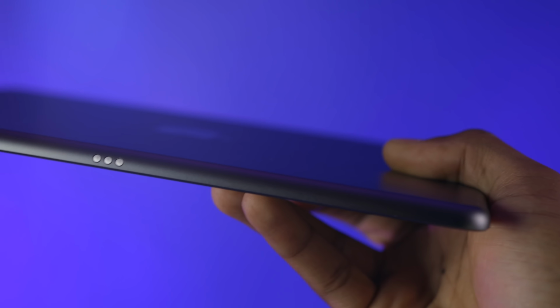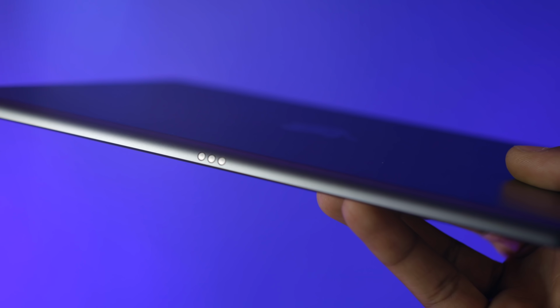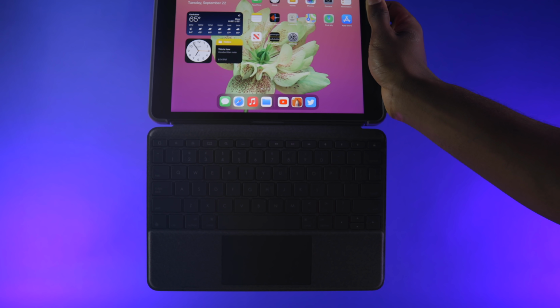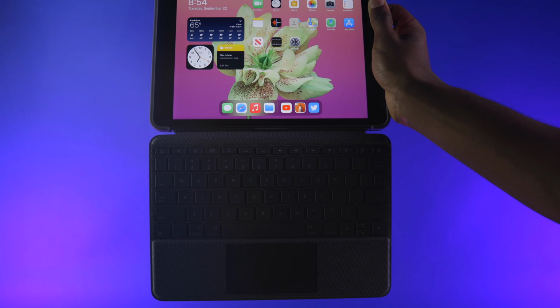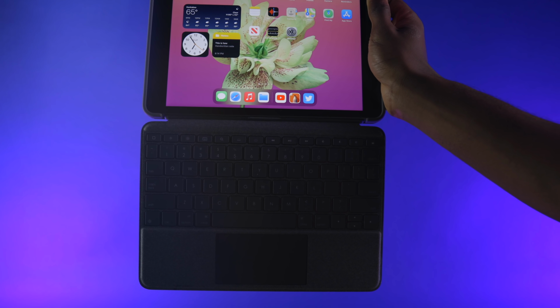The smart connector is going to allow you to hook up keyboards that are powered directly through a smart connector, so you don't have to worry about charging an extra device. The magnets are fairly strong too, so as you can see here, I can lift the iPad fully off of the surface, and the keyboard is staying connected, even when I wobble it a little bit.